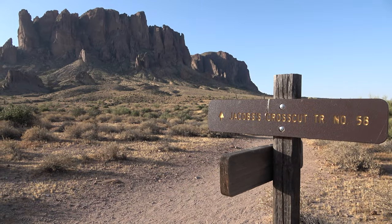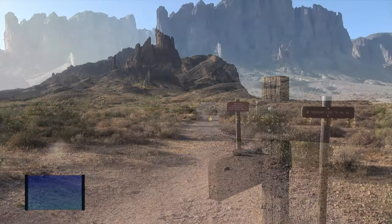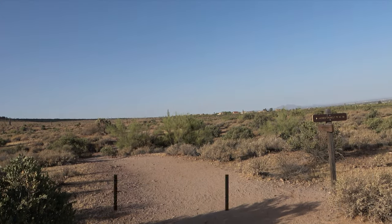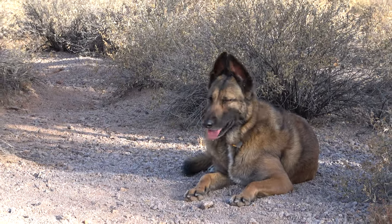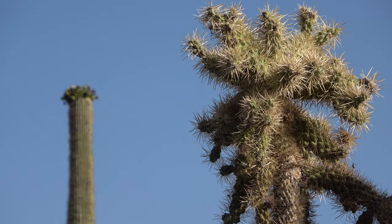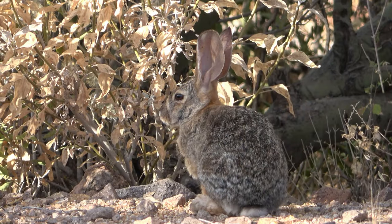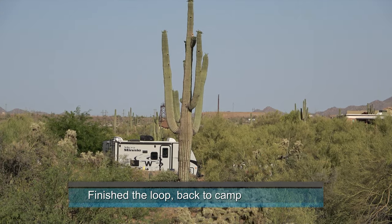So that's the other trail we just did, Jacob's Crosscut, trail number 58. I'm here at an intersection of trails. Straight ahead is the Treasure Loop trail number 56. And then here is the Jacob's Crosscut trail number 58. Delta's enjoying the shade. And that's my campsite right there.